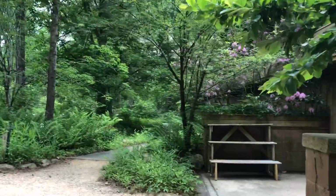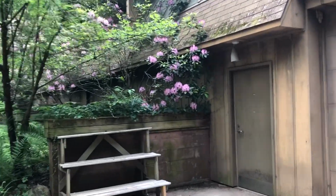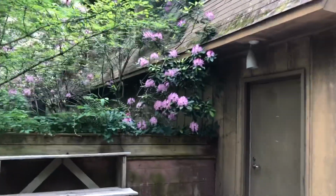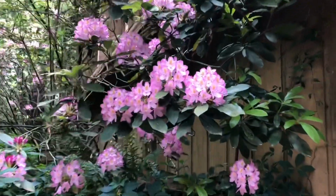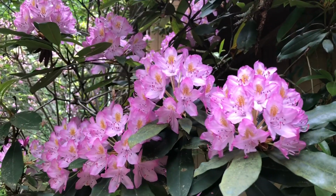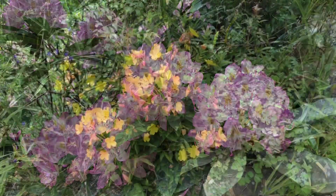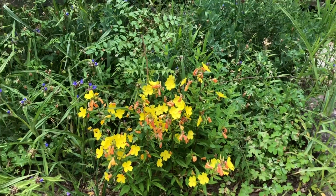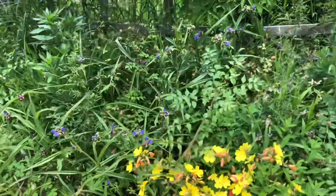More rhododendron in bloom. Rhododendron are my grandparents' favorite flowers. They always remind me of my early days visiting my grandparents in Pittsburgh. This Oenothera sure is a bright spot in the garden right now. The tradescantias are kind of finishing.